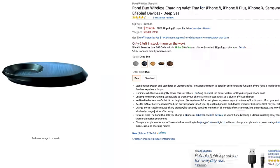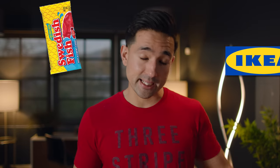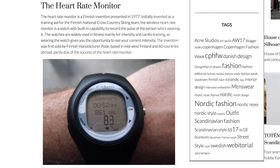I think what finally won me over is on the Amazon page, the first bullet point you see is Scandinavian design. I'm thinking to myself, well, Scandinavia brought us Swedish Fish, IKEA, PewDiePie. That is a really impressive list. I then go down this weird rabbit hole and find the five greatest Scandinavian inventions, the first of which being the heart rate monitor, which is kind of a big deal.